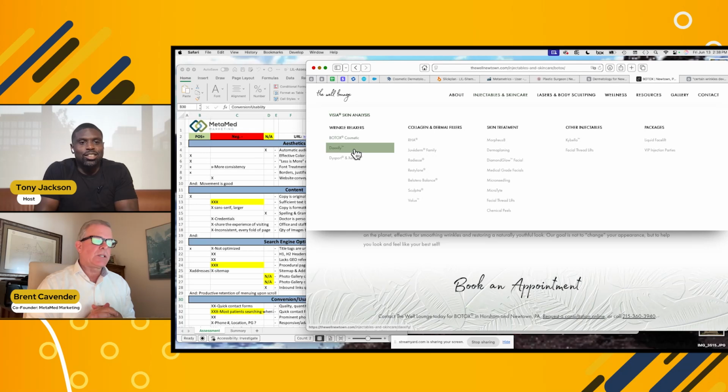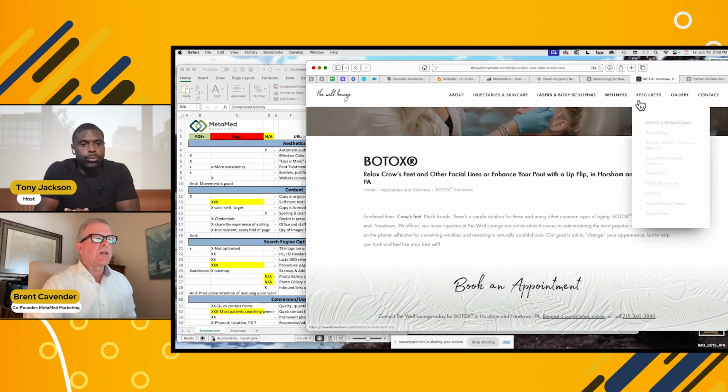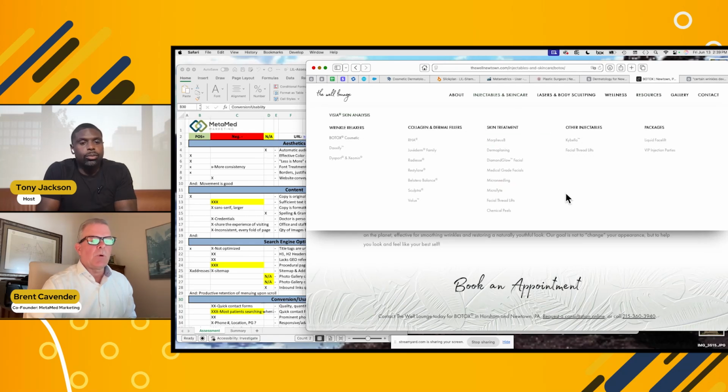If they get super aggressive and they have lots of good, well written content, properly architected in their website, they're going to start getting higher search ranking. It takes time, but they will steadily get more and more search ranking over your position, and you'll start seeing less and less traffic to your website, less and less opportunity to convert.